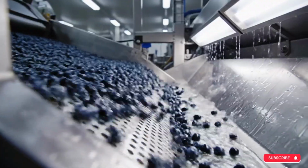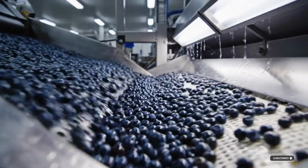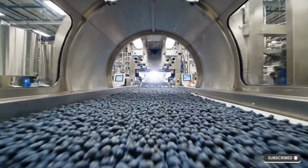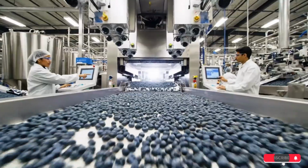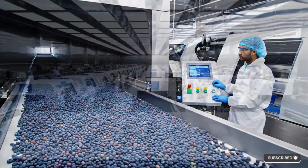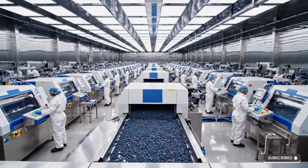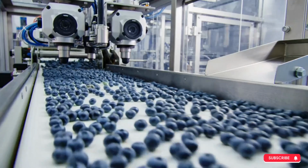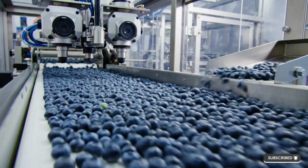Moisture is reduced before deeper refinement of blueberry jam ingredients. Now, inside the core of the facility, blueberries advance toward precision sorting for blueberry jam. Inside the blueberry jam factory, precision begins where volume once ruled. Optical intelligence protects the integrity of every batch of blueberry jam.